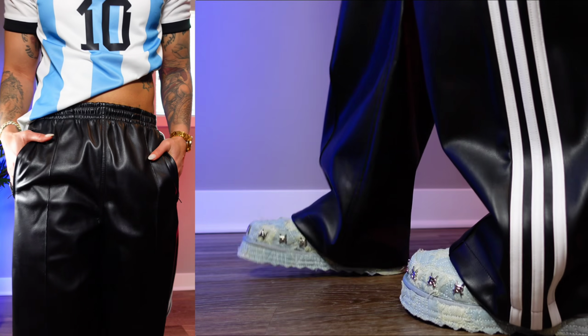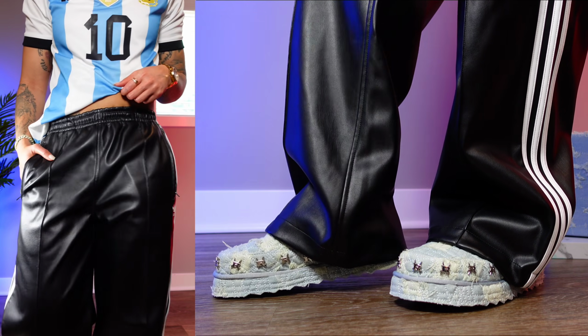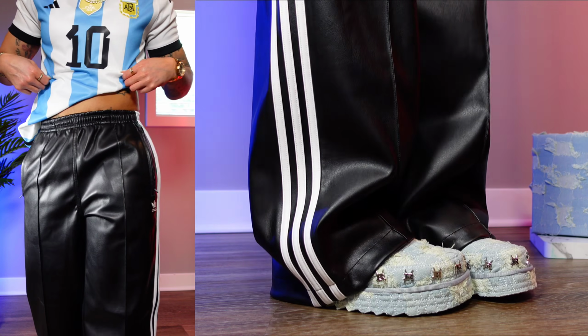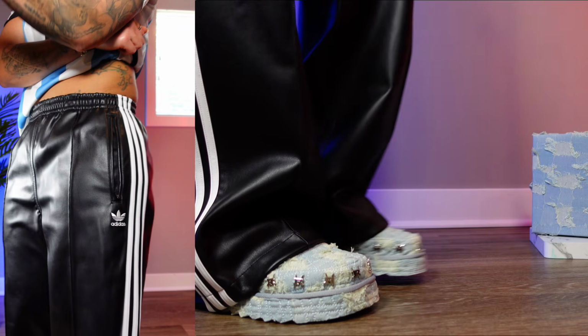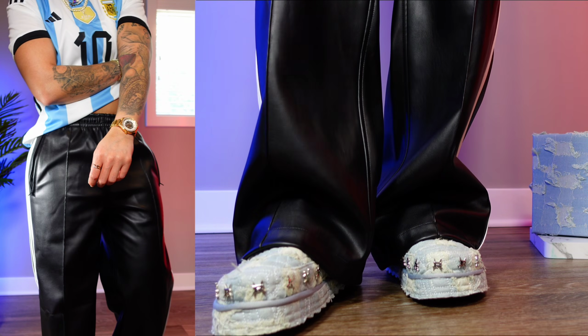Now let's get into the fits here. I understand, listen, we are heading into hot territory, so you don't have to wear these faux leather Adidas pants. I just wanted to see how they would look. I have nylon Adidas pants, and I would certainly probably just go ahead and swap to those instead of these if it's just really, really warm and hot, but I can also just be in AC and be fine because air conditioning is a blessing in the summer.